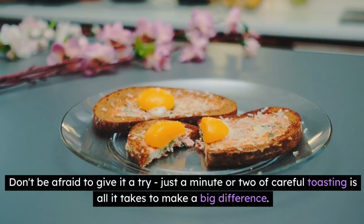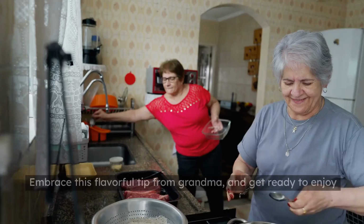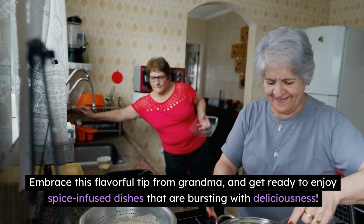Don't be afraid to give it a try. Just a minute or two of careful toasting is all it takes to make a big difference. Embrace this flavorful tip from Grandma and get ready to enjoy spice-infused dishes that are bursting with deliciousness.